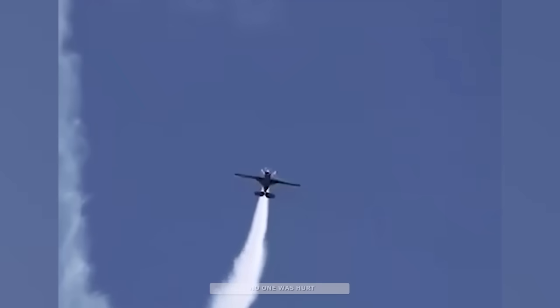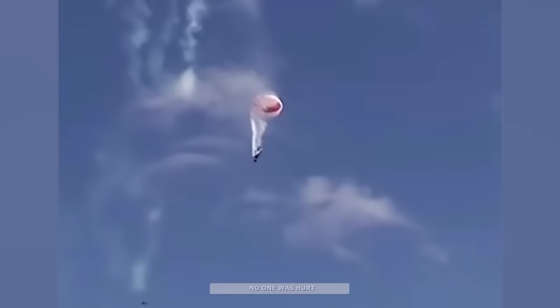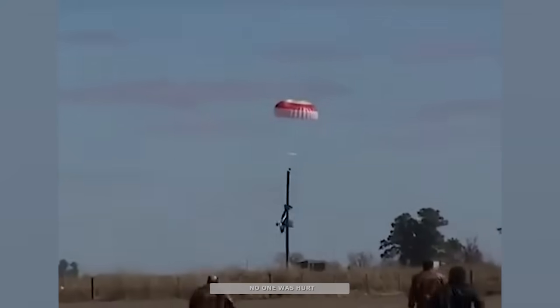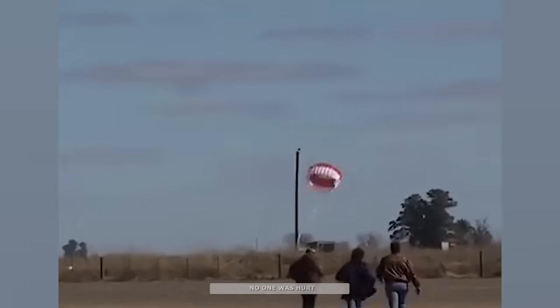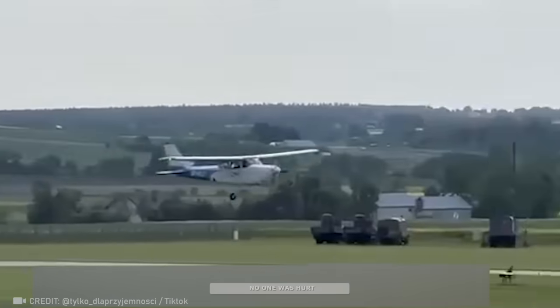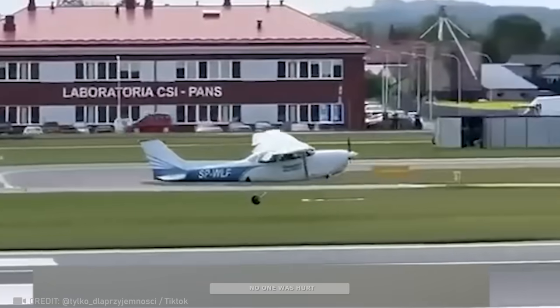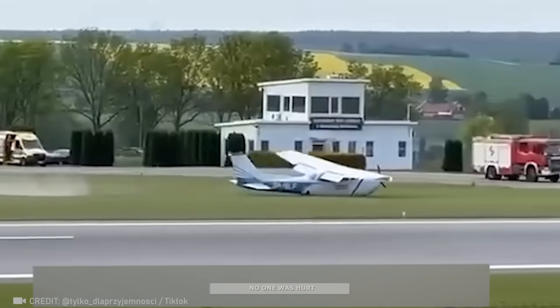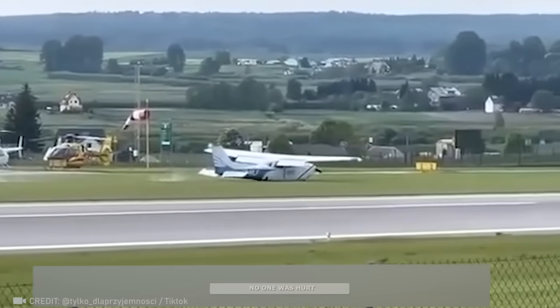Machinery can always fail regardless of a pilot's experience, and this airshow incident could have ended much worse if a less skilled pilot were at the helm. Thank goodness this one's a total pro. When your plane only offers one working wheel upon landing, all you can rely on is your skill. Thankfully, this pilot had more than enough to keep everyone safe.